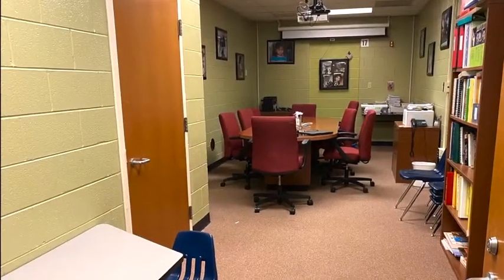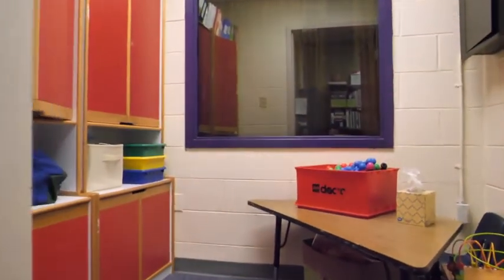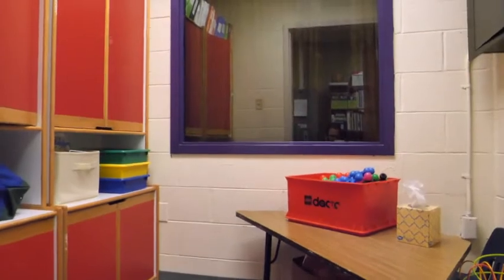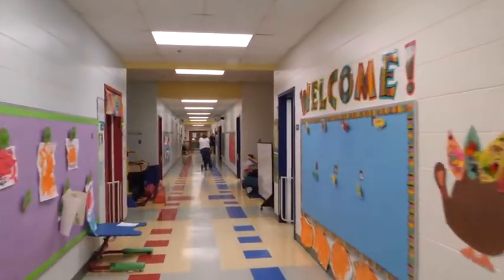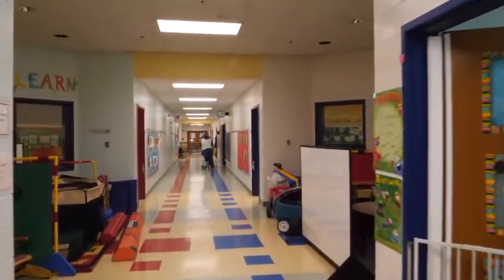There's a conference room closet that was converted. A window was added to be able to have some visuals into the room, but also so that kids wouldn't be afraid. They're all therapy spaces, and so the kids have to be able to navigate certain things.